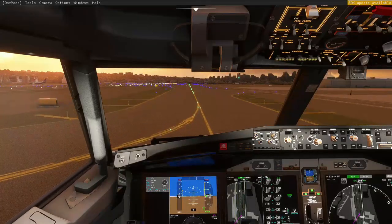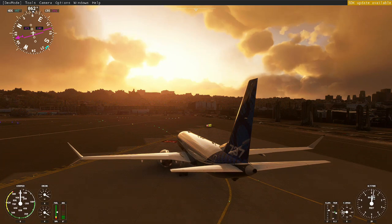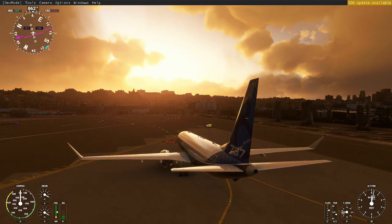Okay, so we are at the active runway now. I've just lowered the flaps. I'm going to adjust the trim down a bit so our plane wants to just lift off the ground naturally and easily when we get to around 140 knots. Okay, so trim is set, flaps are down.